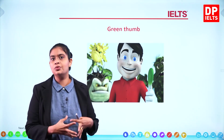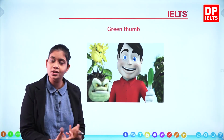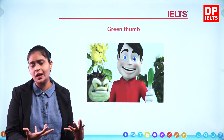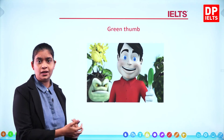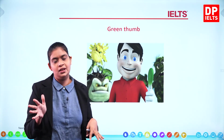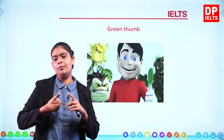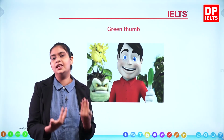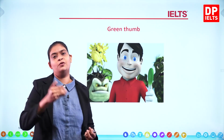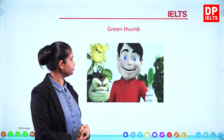When we want to express to someone that you have a natural talent to grow plants or vegetables or maybe flowers, right? We say, you have a green thumb. It doesn't mean that your thumb is green, okay? So idioms don't necessarily mean by word as we mean in the normal language. Idioms means it has a different meaning, okay, as I told you before.